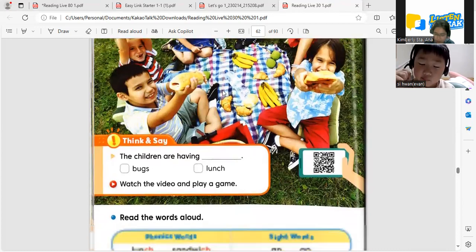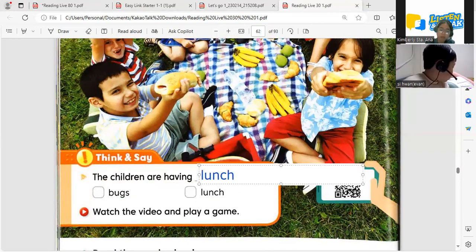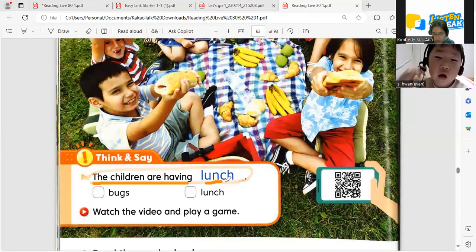Okay, so they are so happy. And what are they doing? The children are having lunch. Very good. Okay, so let's have this one. I need your help. The children are having lunch. The children are having lunch.